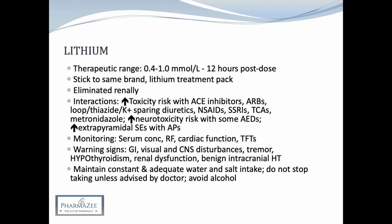In terms of salt, sodium in salt can be mistaken for lithium ions in the body and therefore compete to be cleared, so lithium levels may increase. So be aware of sodium content in Gaviscon and soluble analgesics as a source.